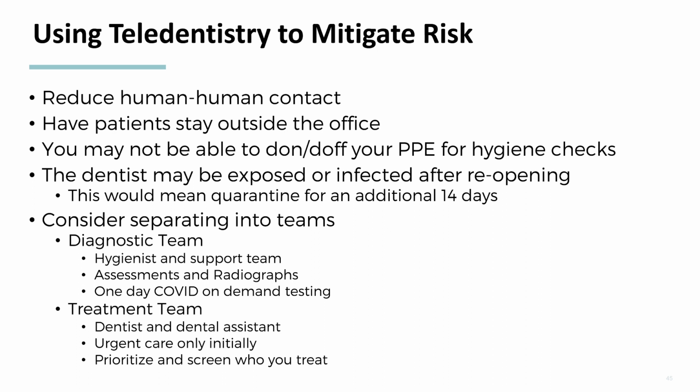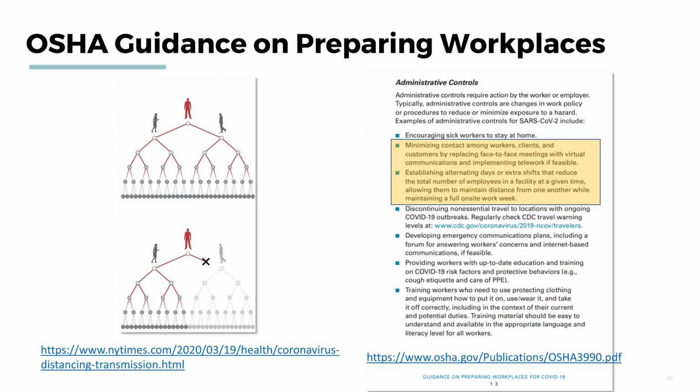X-rays are taken, temperature is taken. I was just reading that one indicator is using a pulse oximeter to see if they are silently infected. There's some interesting literature coming out on that topic, but you can screen the patient with the diagnostic team, and then you clear those patients to see the dentist. OSHA has issued guidance in that regard.